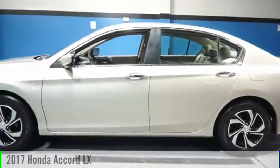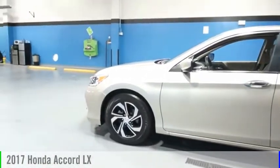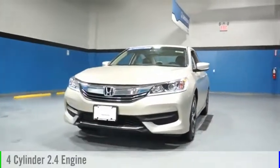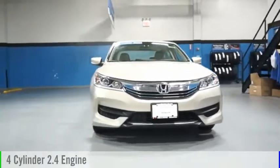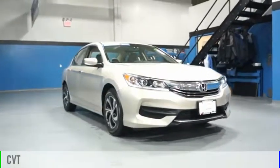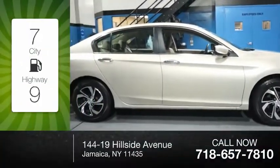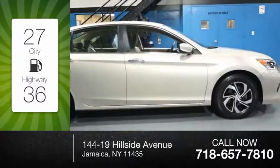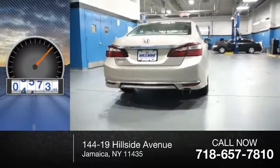You are going to love the 2017 Accord. This vehicle is powered by a front-wheel drive, 4-cylinder, 2.4-liter engine, and comes with a continuously variable transmission. Great fuel efficiency saves you money by requiring fewer trips to the gas station. This vehicle has less than 9,000 miles.